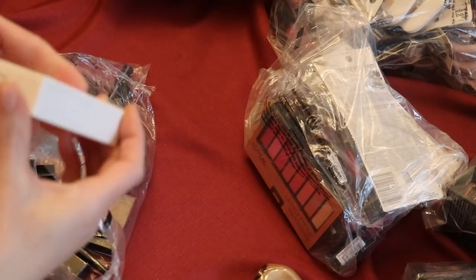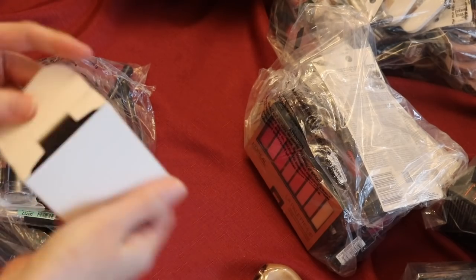Okay. Here is a plain white box. That's intriguing. Let's see what's inside.